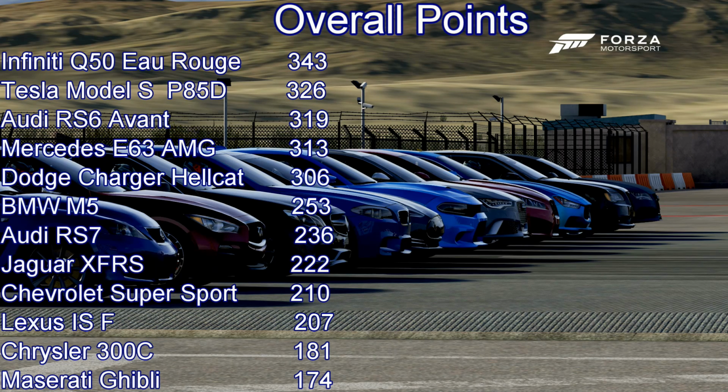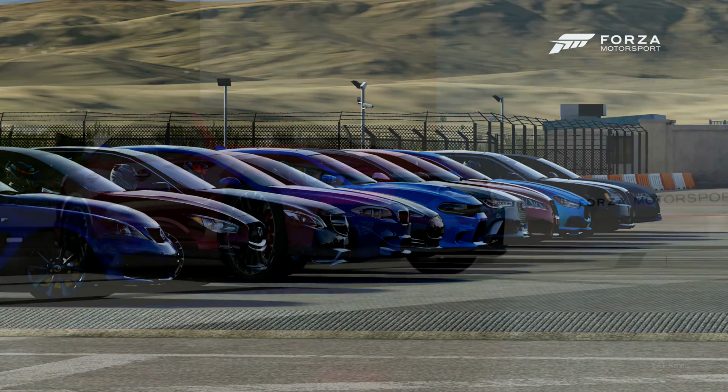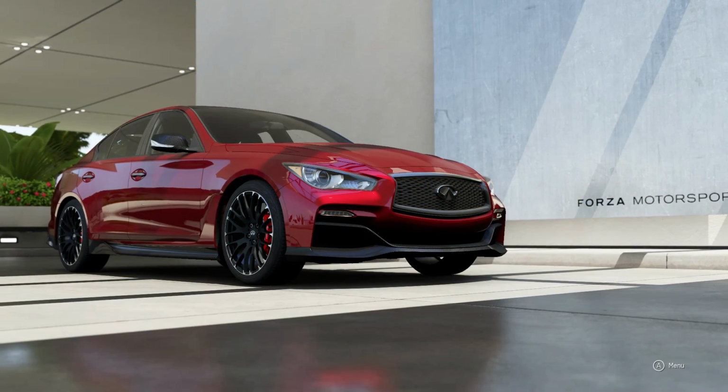Admittedly, the RS7 did disconnect from the Road Atlanta race. Had it finished, it would have been very close between the RS7 and the M5, but I don't think the points would have actually changed. The XF RS does beat the Chevy Supersport, which in turn beats the Lexus ISF. A very good showing from the Chevy. And at the bottom, the Chrysler 300C does manage to beat out the poor Maserati down there.